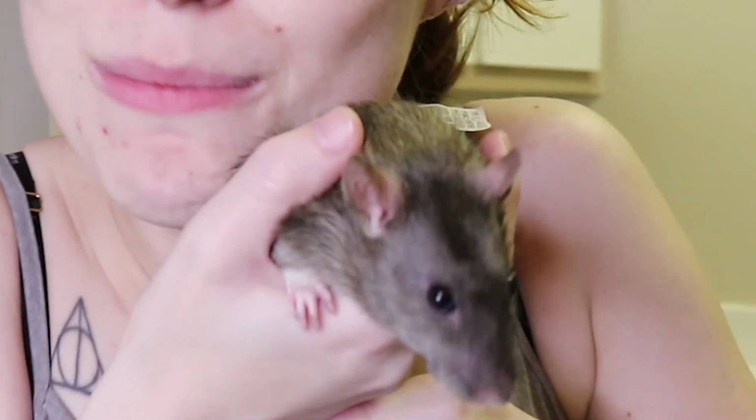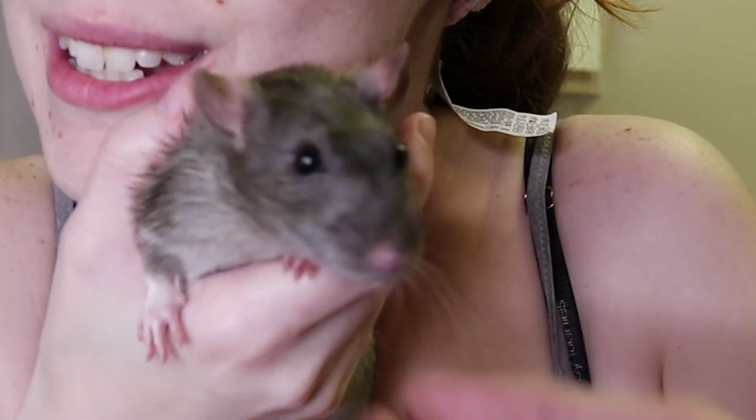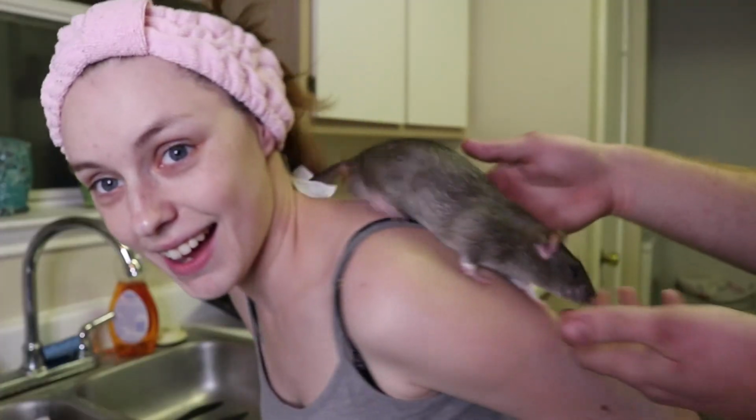Look at the little baby. Look at this little baby. Oh, he's so cute. Yeah. Okay, bye, we're ready. Apparently my rat likes the way.